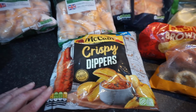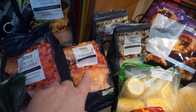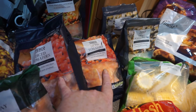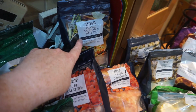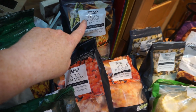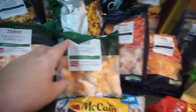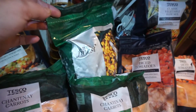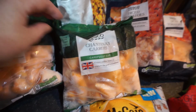I've got McCain's chicken dippers. That's a sealed bag. I have 2 bags of the diced tomatoes. I have 2 bags of the classic vegetable base. So that's celery, carrot and onion done for, it's great for doing stews or soups. Okay, then I have a big bag of corn. I've got some carrots. I think I've got 2 bags of carrots.